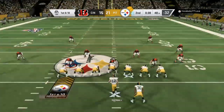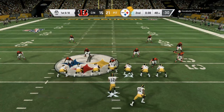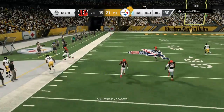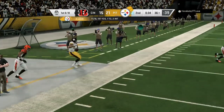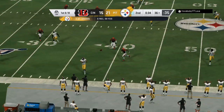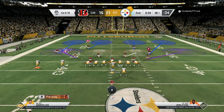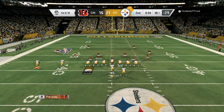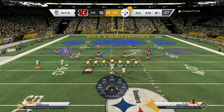So one play, and they're already just shy of midfield. A shotgun snap for Locke. Throw to St. Brown, complete on the left side. And he's going to be out of bounds, but not before he takes it inside the 40. The passing game in rhythm right now for Pittsburgh. There's another first down. Luck now closing in on a 200-yard first half through the air.